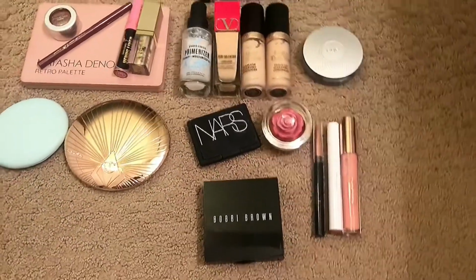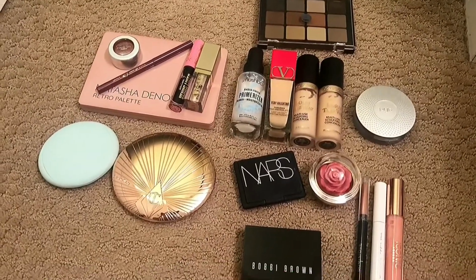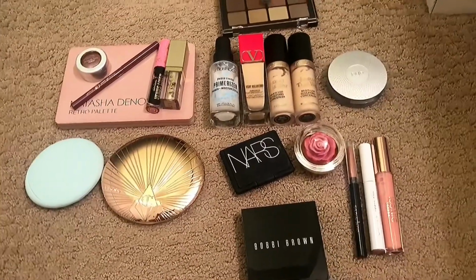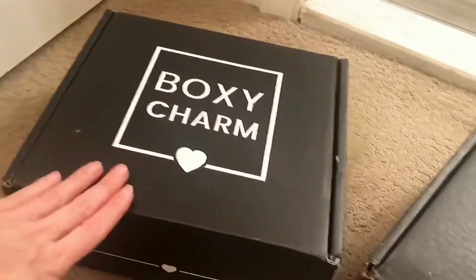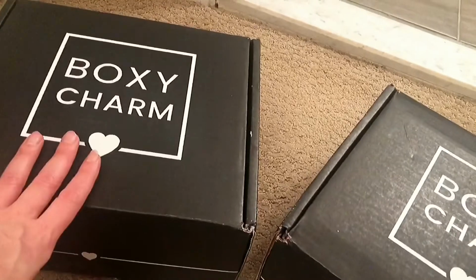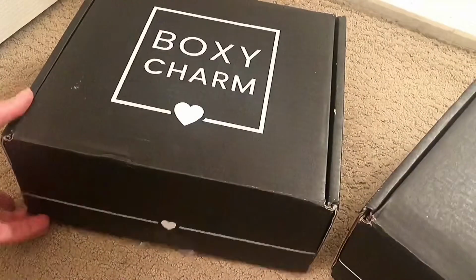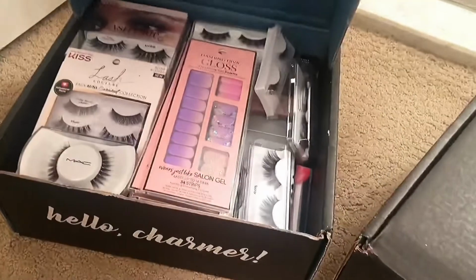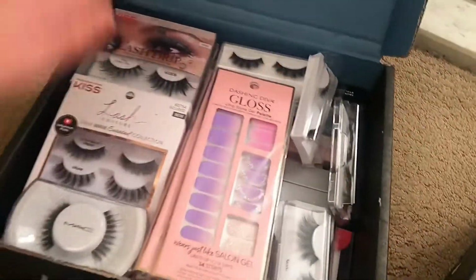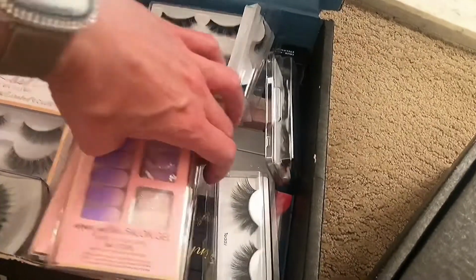Now I think it's time to maybe pick out a new pair of lashes. The ones I've been using for a really long time are getting a little raggedy. So let's pick out some new lashes. These are my two boxes of lashes. I also have a third BoxyCharm box that has all my Moxie lashes in it. But these are just my boxes of standard lashes. I know one of them has my fancier ones and one's got more drugstore options. I think this is the more drugstore option one. Oh wait, maybe not. Let me see.